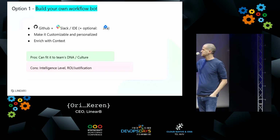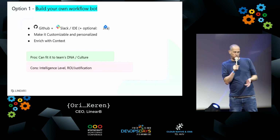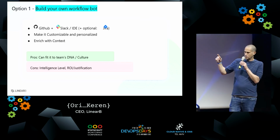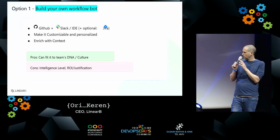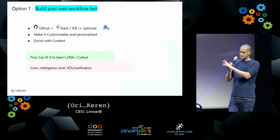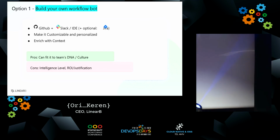But the con is the intelligence level you can get to is limited. Not because you're not intelligent, but because a lot of the time you will get pushback about ROI and justification from your team, saying, should we really invest in this project? Is this a key project for us? But this is a very valid option, and I would recommend people do it to save a lot of time.